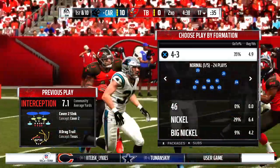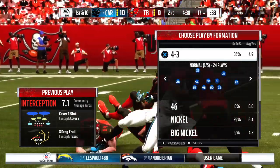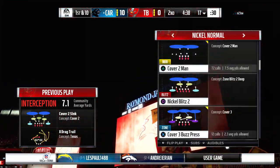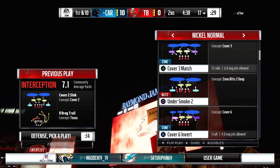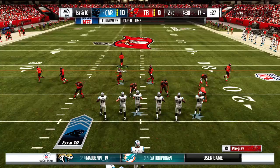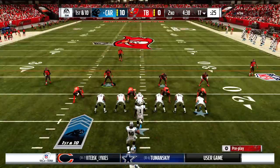Well, this is a defense that can confuse even the best of quarterbacks with their zone schemes. And here you've got a linebacker that's going to stay at home and just sit down in that zone. And this one basically comes right to him. So Newton and the Panthers come up now 1st and 10 at their own 17-yard line.